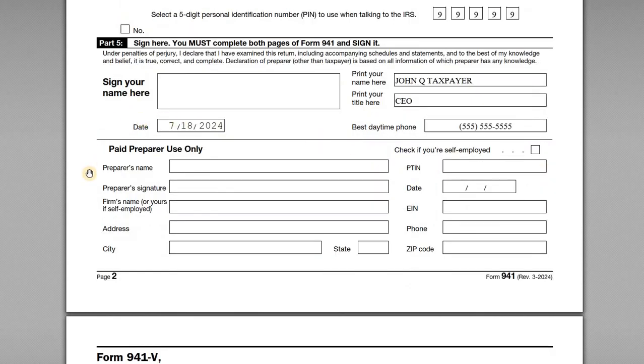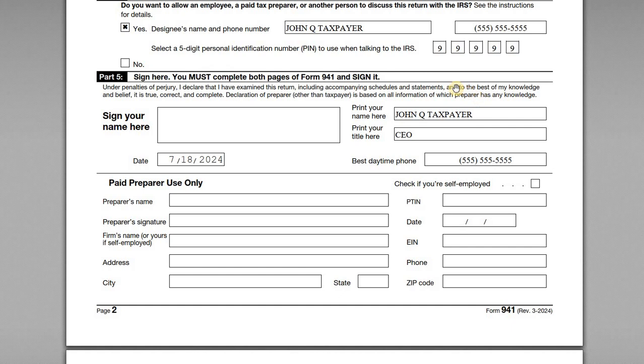And then the paid preparer section is only applied if you are, in fact, using a paid preparer to submit this. In this case, we've set this up where John is preparing this himself. So John's doing all this himself, so there is no paid tax return preparer.